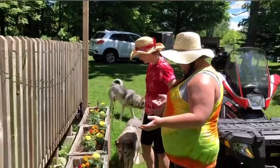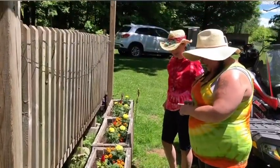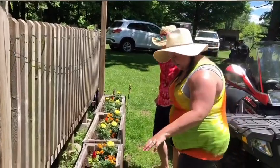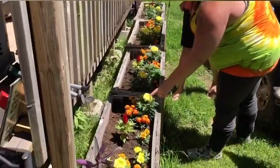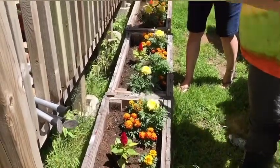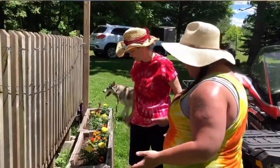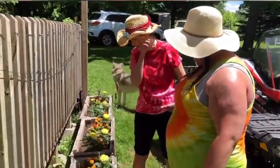Okay, so this is our raised beds that are by our porch. Oh, they're so cute. These are marigolds, and that one needs to be picked off. I thought they were all the same size, but I guess the yellow ones I got were the giant variety. But it's a nice variety. You got different sizes happening here. Yeah, I love it.